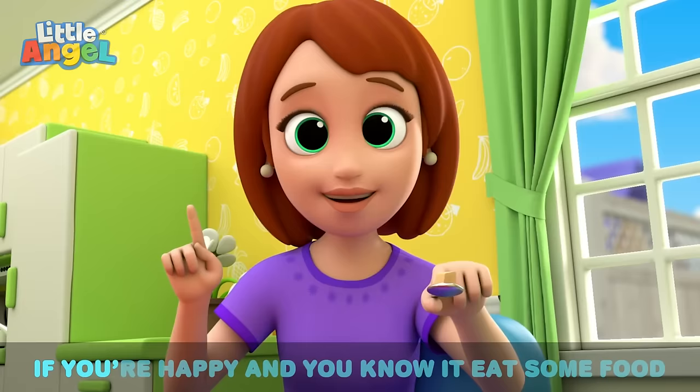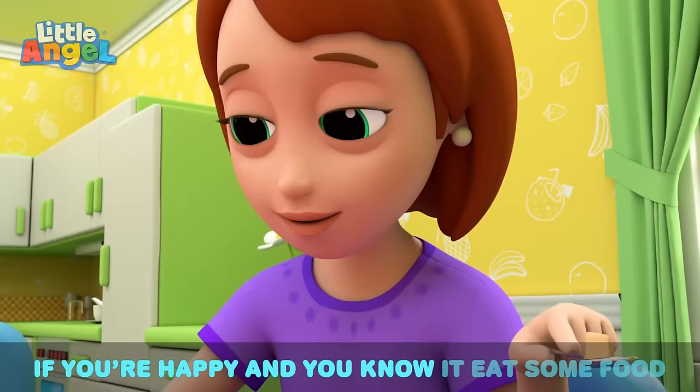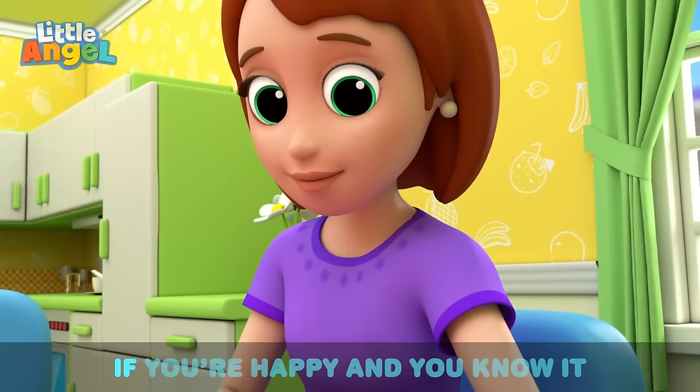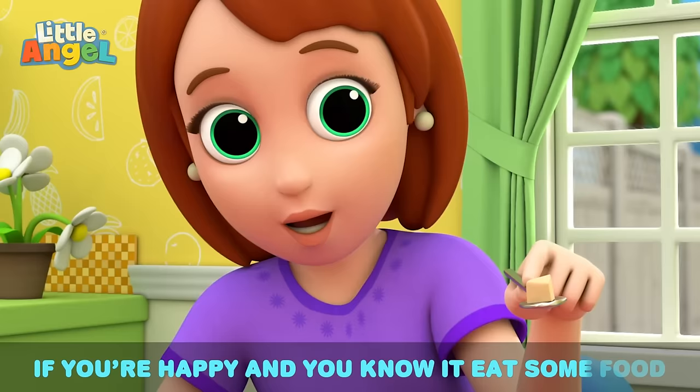If you're happy and you know it, eat some food. If you're happy and you know it, then your face will surely show it. If you're happy and you know it, eat some food.